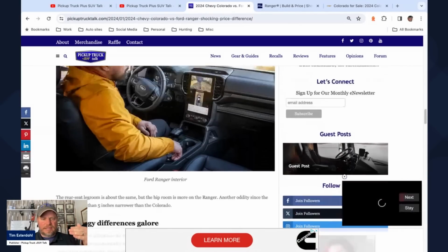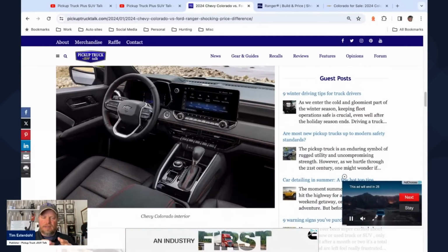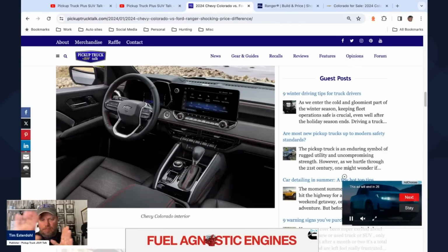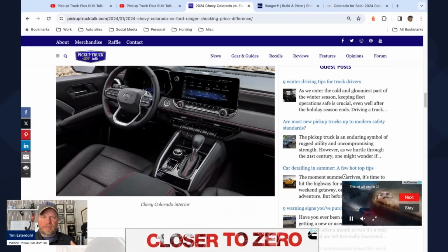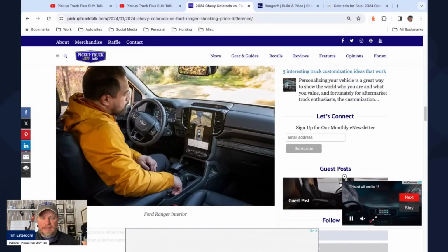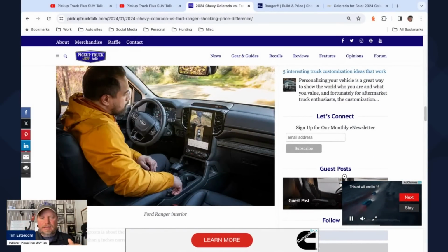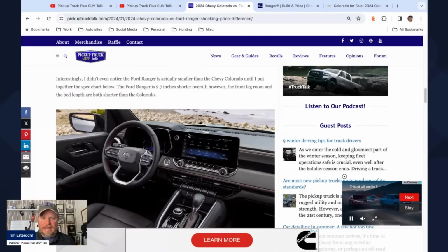Okay, so talking about the center screen, I like the way that the Colorado looks. It doesn't look like it dominates the center stack. It's kind of small there in the corner. You still have the keys down below for selecting different things. With the Ford Ranger, this vertical screen is just huge, massive. And so it dominates the center stack. But you get better visibility through the cabin because you can see over the top of that screen, versus the Colorado, where that screen comes up a little bit, kind of even with the dash.